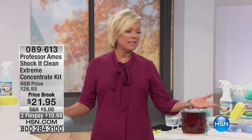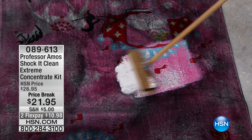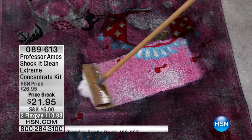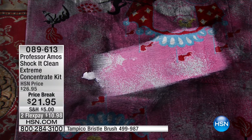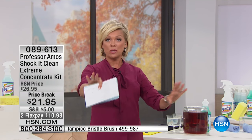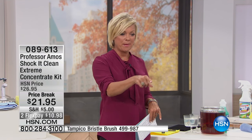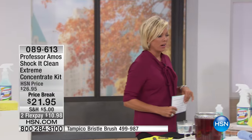Also, the only airing is the Professor Amos Shock It Clean. This is an extreme clean concentrate, and Angie, his right-hand gal, is going to town on that rug. Whoa, that looks like a complete throwaway until you take that Tampico brush to it with the Shock It Clean. Incidentally, that Tampico brush is available as well. But let me share with you what you're getting here. We're going to keep the brush at the bottom of the screen. A lot of people like to pick that up after seeing those demos because our rugs get awfully dirty without us even being aware of it.